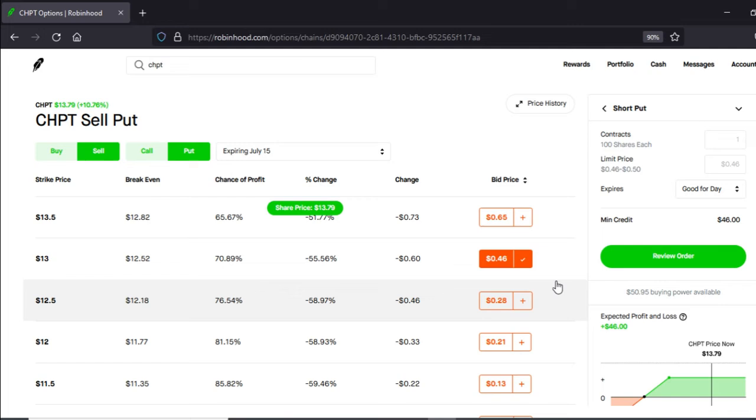Now, for those of you with the micro account, I have not forgotten you. Before I get into that, one thing we try to look for is a return on investment, or ROI, of 3% or more. How do you get your ROI? For this particular trade, all you need to do is divide your minimum credit, which is $46, by the total amount of money you left as cash, which is $1,300. That should give you around 3%. So boom, we hit the nail right on the head.